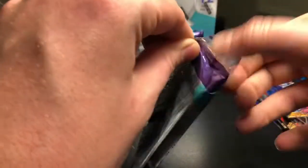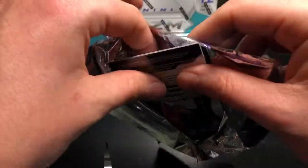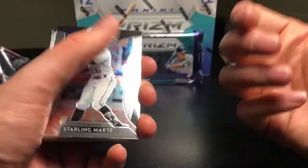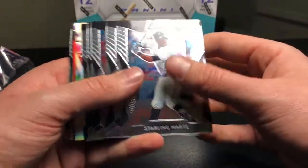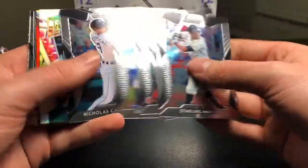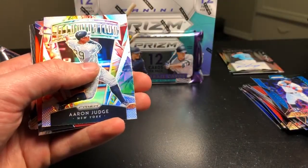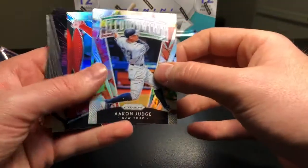Isn't it fun watching me struggle to open these? So I really like the shiny side of these cards. I like Topps Chrome, I like Prizm, and it being a standalone product is actually really cool. It is one of Panini's more expensive products. I mean, $120 for a hobby box.